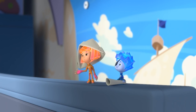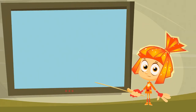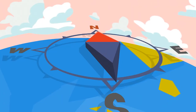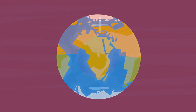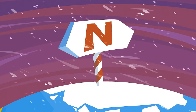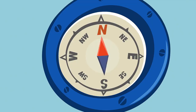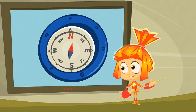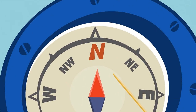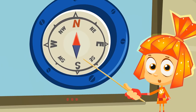By compass, of course. A compass is a special tool that helps sailors and pilots know in which direction they're traveling, whether in the air or on the sea. Our planet is like a big magnet that has two poles, the North Pole and the South Pole. These magnetic poles help the needle in the compass find its way. The needle is magnetized, so one of its ends will be attracted to the North Magnetic Pole and point at it, while the other end will always point towards the South.